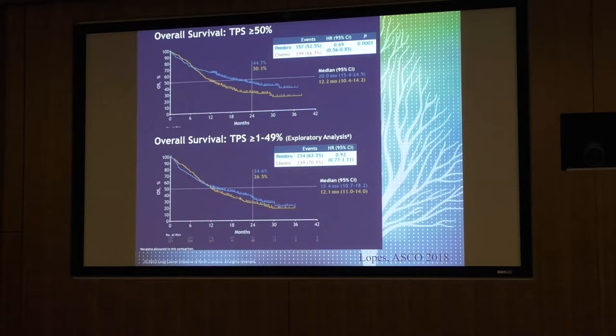You can see that here. Population at top, those with a high PD-L1. Prior to this data, we were already treating with pembrolizumab alone. Prior to ASCO, you already knew that. And we see here why that finding is nicely reinforced. Median survival of 20 months compared to 12.2 when starting with chemo. And perhaps equally importantly, looking at this tail, a better tail with pembrolizumab compared to chemotherapy.